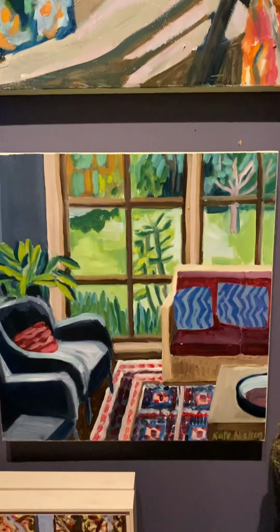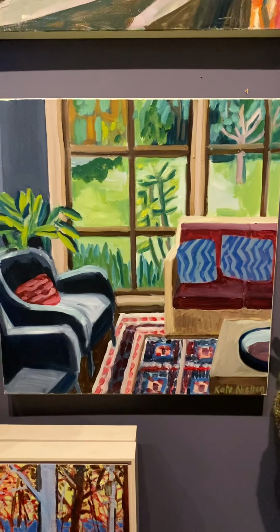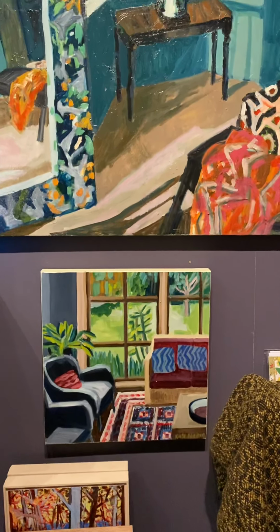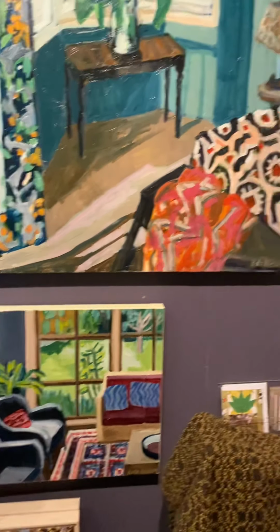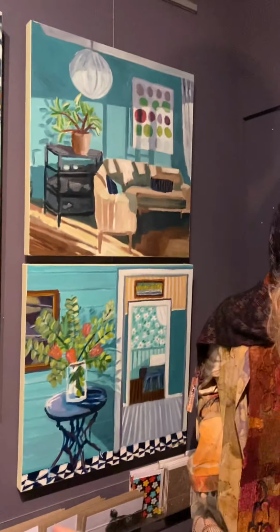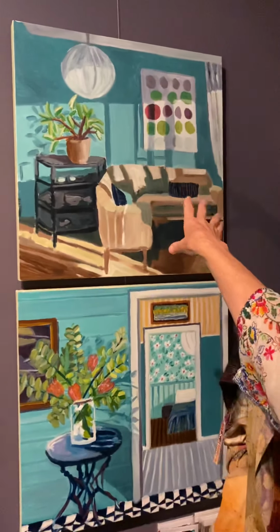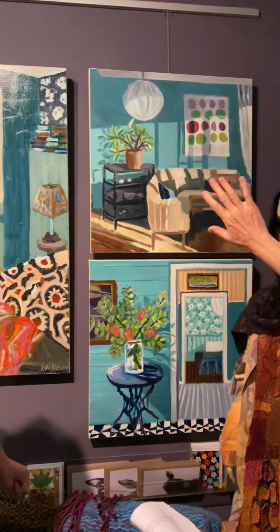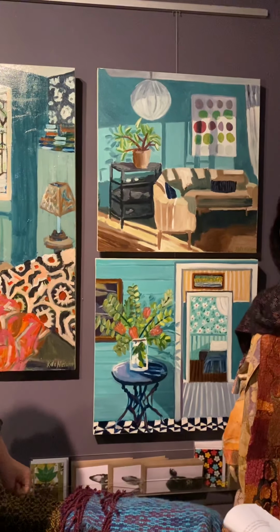Thank you. We're moving down to this little one. I have to say it is already sold, so I should have put a red spot on that. But we're in a hurry to get this done, Kate. Oh, that's fine. It's really lovely. We talked about this before in our little discussion, about the shadow moving across that painting on the wall, which is very clever.